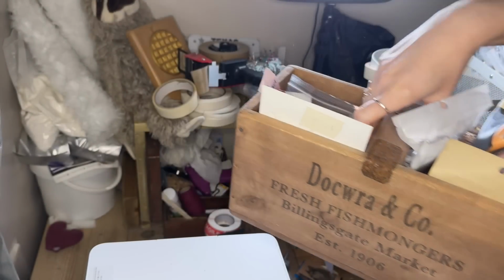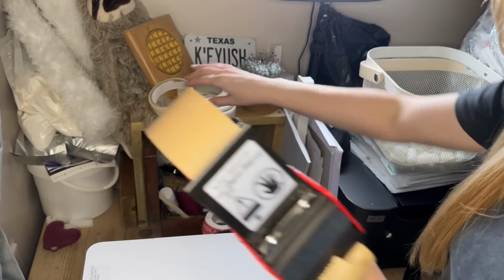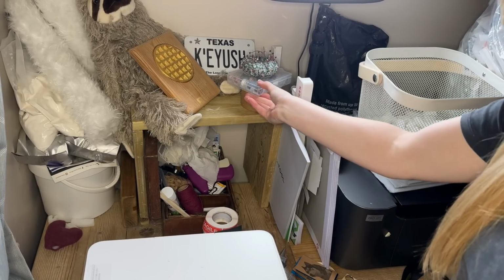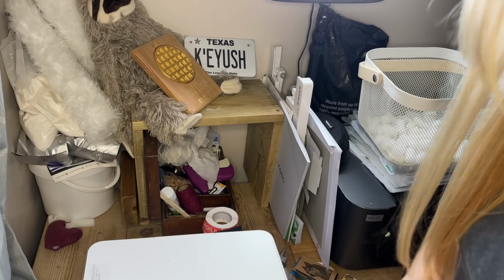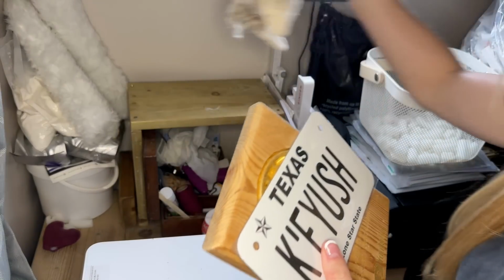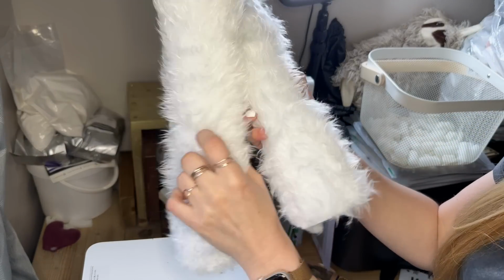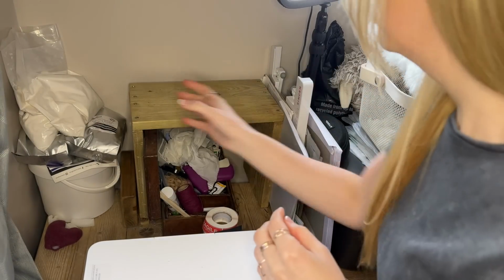All sewing stuff at the moment in there. And then I've got a load of different tapes. Some for sewing. More sewing things. I don't know why this guy lives up there, but he's just always been there. These are the paws I made for a video. I needed to use some fake Key paws.